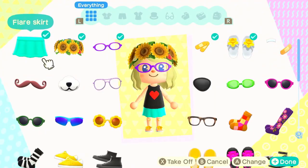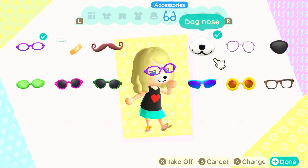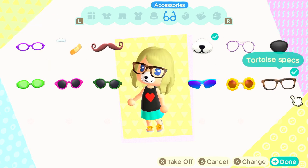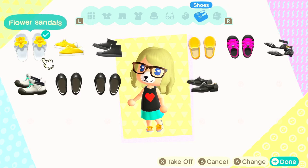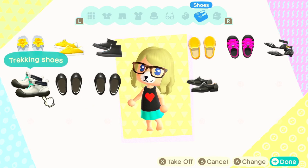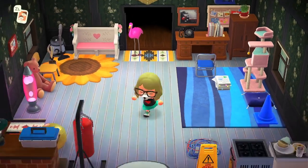All we gotta do to change clothes is just put something different on. Let's see. Let's put the dog nose on. Maybe take off our glasses. Should we put on the turquoise specs? Take off the knee bandages. Put some... no, we don't want anything on. No accessories. Since it is going to rain, we might want to put on some better shoes. The trekking shoes, I don't think we have anything else to wear. Nope, that's good. And it still counts. Good.